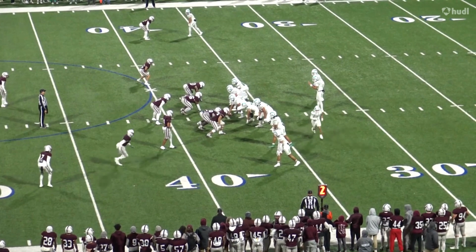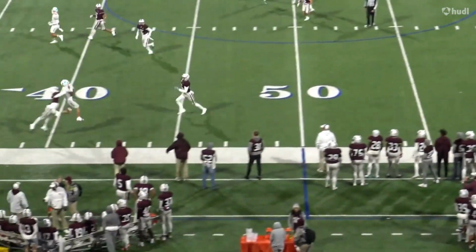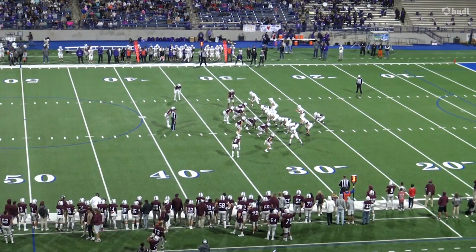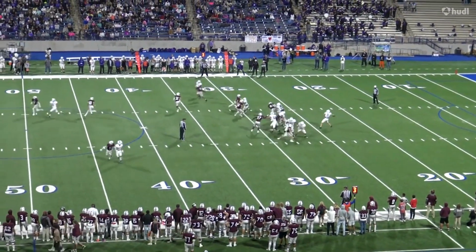Now let's talk about Colin in zone coverage. We're seeing him play a lot of off zone. Does a really good job of staying on top of those routes, coming up and making plays on the football. I think that will translate well to the next level. It looks like it's something that is ingrained in the way that he was taught based off of his fundamentals.